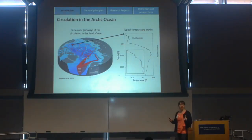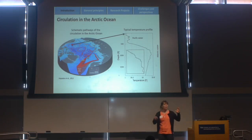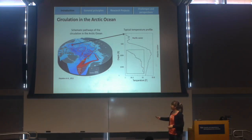Now let's talk about the structure of the Arctic Ocean. Here you can see schematic pathways of the circulation. The Arctic Ocean consists of two water masses. Relatively warm and cold waters originating from precipitation, river runoff, and the Pacific Ocean inflows occupy the region above 500 feet. Below these layers lie relatively warm and salty water masses originating from the Atlantic water inflow. On the right, you see a typical temperature profile taken in this region of the Arctic Ocean. The Y-axis shows depth, the X-axis shows temperature.